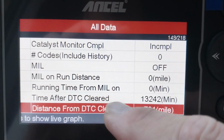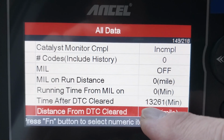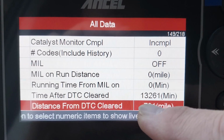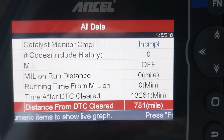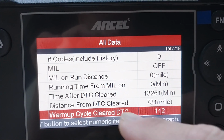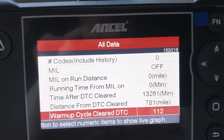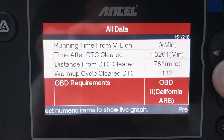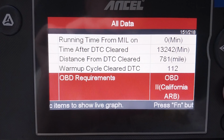Time after DTC cleared: 13,000 minutes. That's a lie. I cleared it like 5-6 hours ago maybe, and it was the miscommunication between the ECU and the right door. I don't know why the ECU can't find the right door. Distance from DTC cleared: 780. Maybe somebody else cleared it before me, or I just bought this car. Required from California. Okay, let's see.